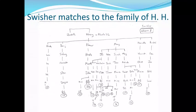And here's a chart for the Henry line, chart number 3, again showing fair bits of DNA, sometimes as much as 50 to 60 centimorgans here. Here's one with 70 centimorgans of shared DNA on the Swisher line.